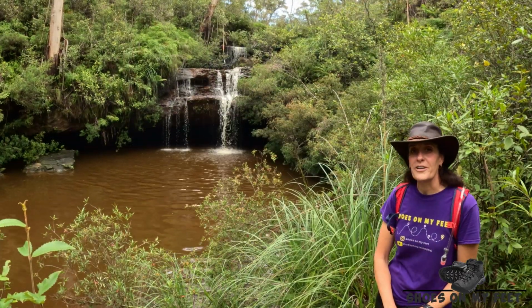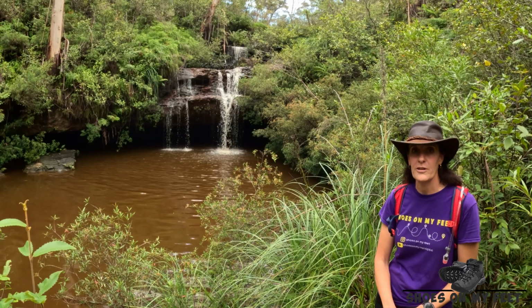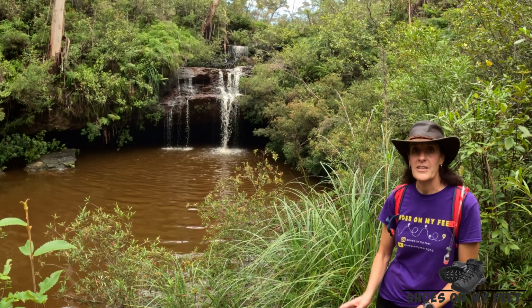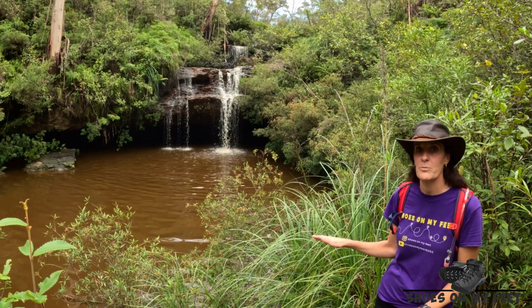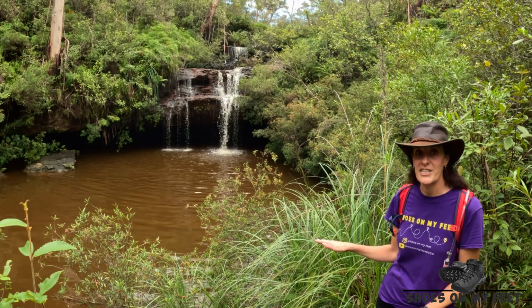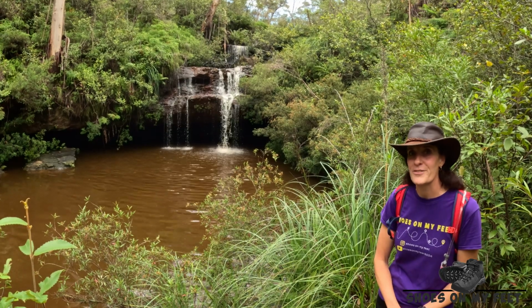We've reached Frederica Falls. This is the last set of falls on the Empire Pass circuit. This is a popular place for people to swim. However, due to the high water levels at present, you can't see the submerged rock. So if you are planning on taking a dip, do be careful and check the water first.